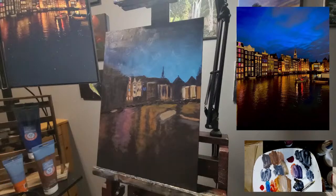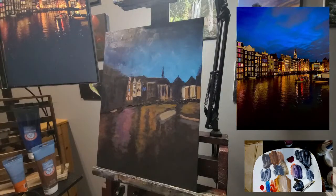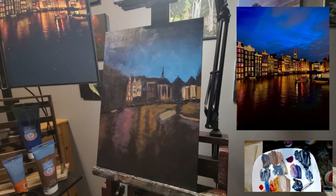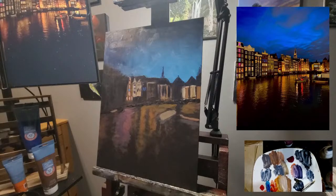This one's definitely a work in progress, but I'm loving what's happening up here. Now I just gotta get all of this figured out. Let me see if I can figure out this spire, because basically the spire is just light and shadow, definitely. It's just the contrast of light and shadow.